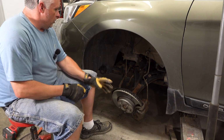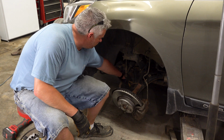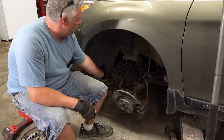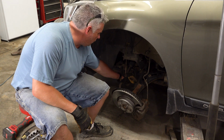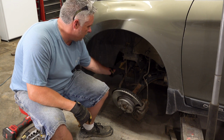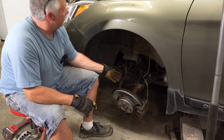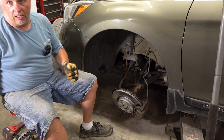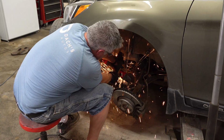Now, the other thing we've got to do is cut off the old end link, but we do not want to cut into our sway bar, so you've got to be mindful of that. And I'm going to just work on cutting it from the back side here. That's what I did on the passenger side, and it worked well. Again, be mindful of our ABS cable. We do not want to cut that off, or you're going to have a bad day. Even worse than cutting off my head.